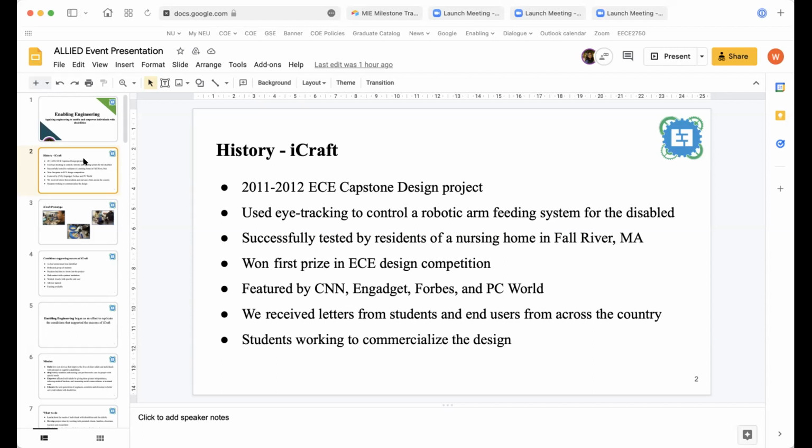What happened then is the university created some press around this, and it ended up getting featured by CNN, Engadget, Forbes, PC World. And that was really exciting. We're not used to being in the mainstream press. I'd be riding in a taxi in New York City, and they'd have those little TVs in the back of the taxi running ads, and they would run a little video clip about this project. It was really otherworldly a little bit.